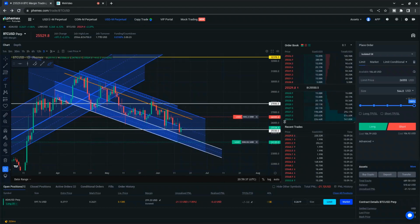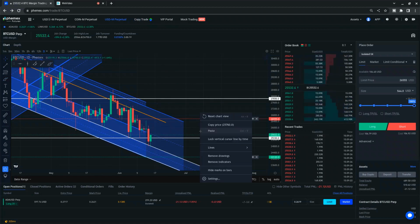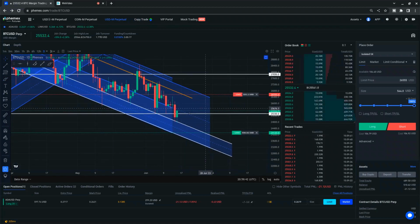Let's zoom in a little. This green one right here will close. And I'm watching to see if it closes above or below 25,330. If it starts closing daily candles below the psychological level of 25,000, then I'm going to get more confident that it's going to continue dropping.